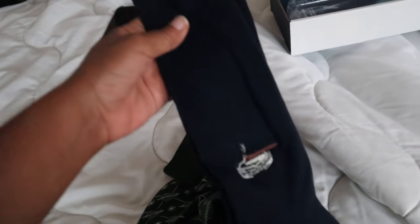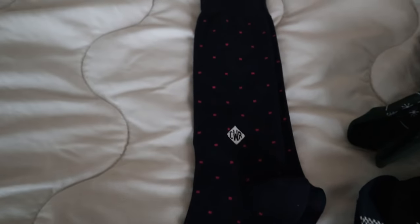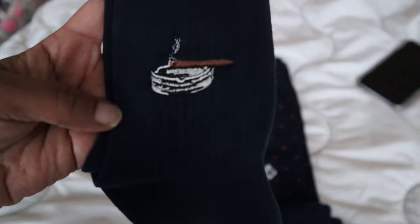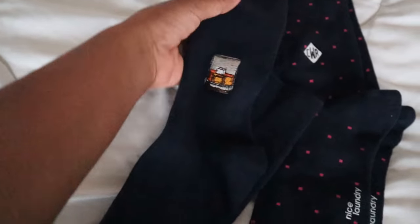I just want to show you guys these really, really cute socks that I bought Charles. So if you have a husband, a father, a man in your life, anyone, I got these cute socks for Charles. They monogrammed them. So these are a navy with pink polka dots. He is a cigar and whiskey drinker, so we got this cute pair that has the cigar. If you smoke something else, that could be that. But this is cigar and whiskey. And on the other side, there it is.